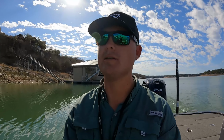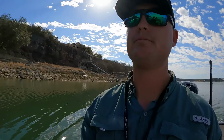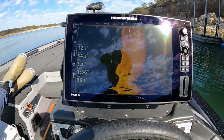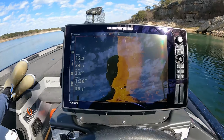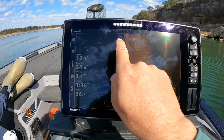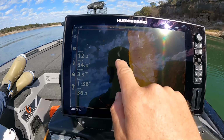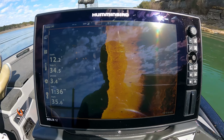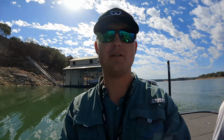So I'll explain real briefly what we're doing to try and find these crappie. Basically, we're looking for deeper shorelines with docks on them. They like to live under the docks here on Travis. There's just not as many brush piles. But the docks have these staircases, like you can see up there, and they seem to like those. So what I'm doing is using my side imaging, and as you can see, I'm only shooting on the right side of the boat. And there we go, that's some fish. You can see that staircase right there. You can see the fronts of the dock, and then those little dots, that's what you're looking for. When you find those, that's what we're getting up there trying to get our crappie jigs and minnows down to. So pay attention to the depth they're at, but also whether they're on shallow banks or deep banks. Today, deep banks seem to be the best.